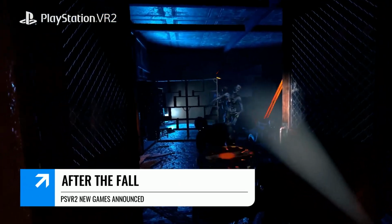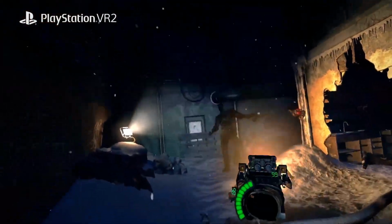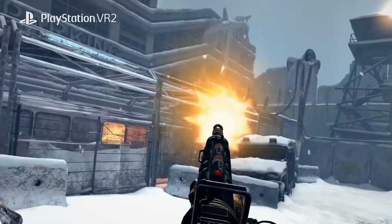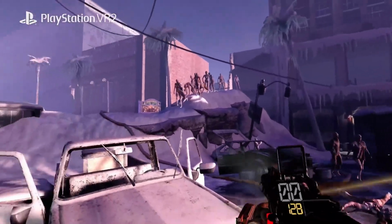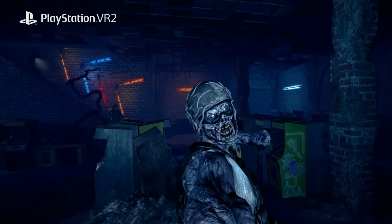Vertigo Games recently launched After the Fall on PSVR and is bringing it to PSVR2 in 2023. It's a survival shooter where you team up with 3 friends in a survivor camp shared with 32 players. You can take on hordes of enemies solo or with your team from any platform. All the content added since the launch will be on PSVR2, but it's not cross-buy.